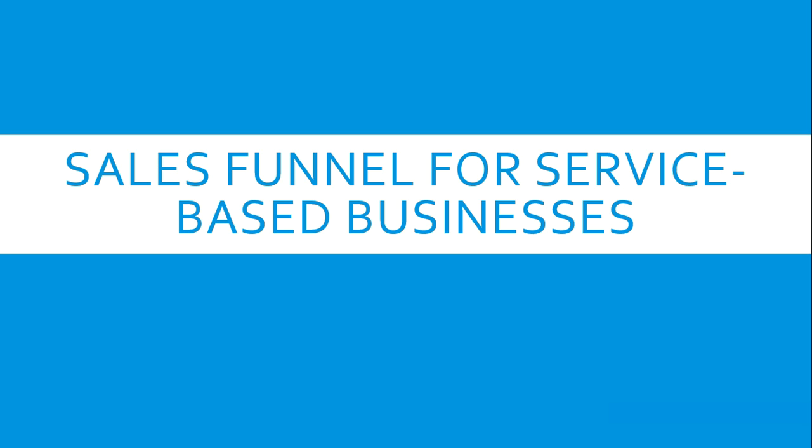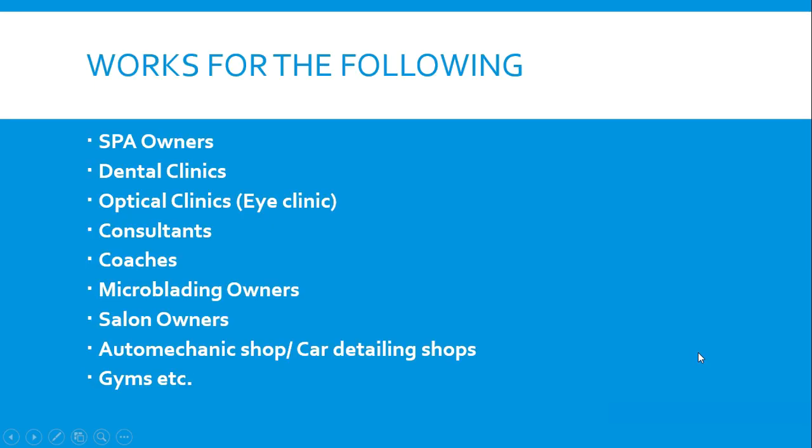So who does it work for? So we are looking at who this system works for. So it works for spa owners, dental clinics, optical clinics, those who actually sell eyeglasses, but they consult patients before they sell. It works for consultants if you have a service where somebody has to book a call with you before they actually show up for your services or whatever you do for them. This system works for you.